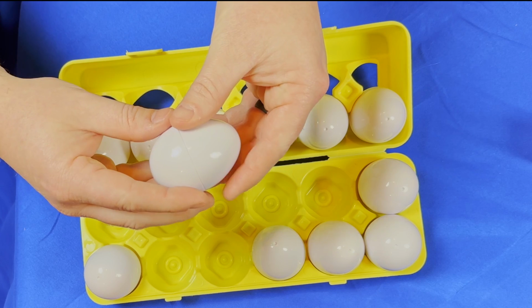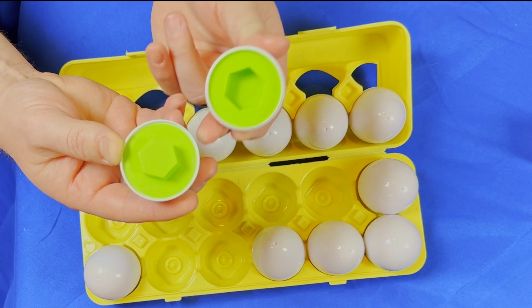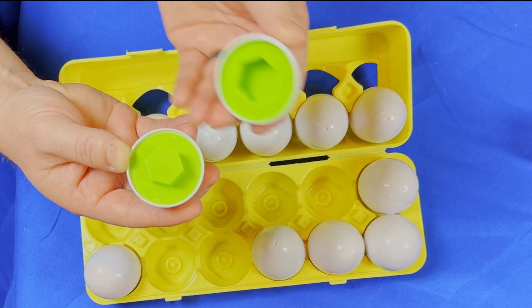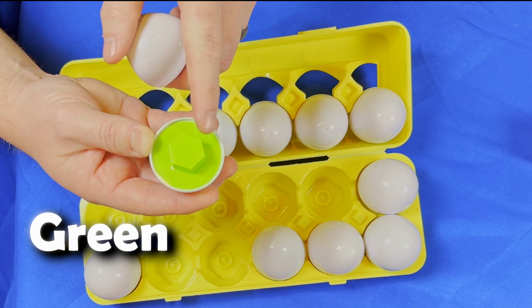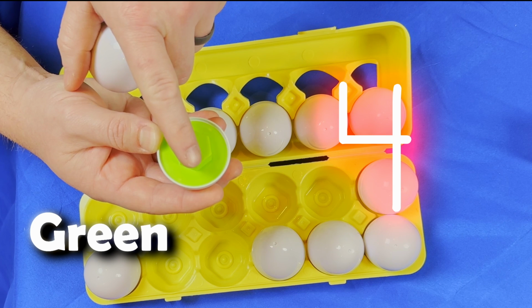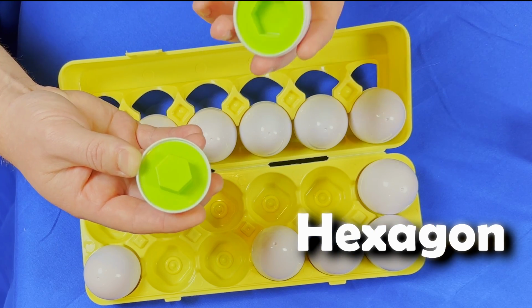Okay, let's just do a couple more. What's our next one? Oh, this one's tough. Let's start with color, though. What color is this one? That's right, it's green. Now let's count the corners so we know what shape it actually is. 1, 2, 3, 4, 5, and 6. That makes it a hexagon. Good job.